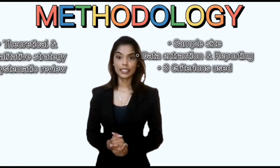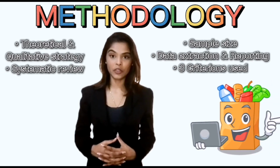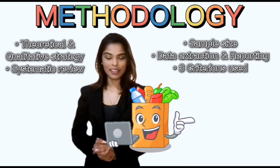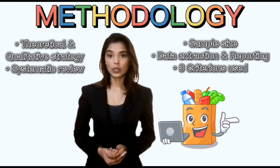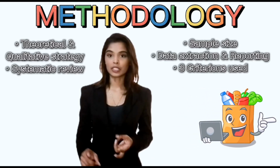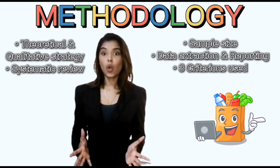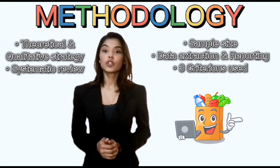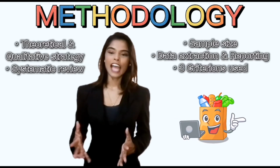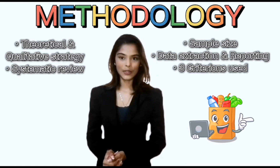Now, let's look at the methodology of the study. This study was basically a theoretical and a qualitative study, which basically used a systematic review as a data collection tool. The sample size of this study was 50, and this included articles, journal entries, books, etc. So what is a theoretical or a qualitative study, you may ask? A theoretical study basically uses secondary sources of information, and a qualitative study basically uses verification by evaluating other sources.